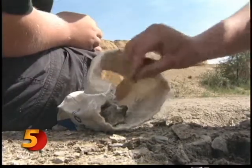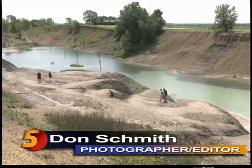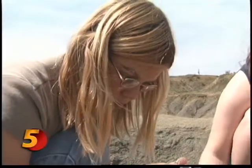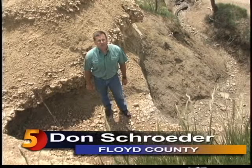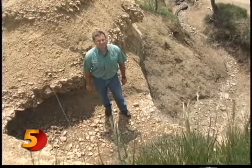Yep, here's another shell. The fossil in Prairie Park is a gem set in Floyd County, a place where anybody can scoop up history treasures. No knives or picks needed, just good eyes and a strong back, and sometimes in the middle of summer, the ability to withstand extremes in temperature, because the quarry gets real warm in the summer.